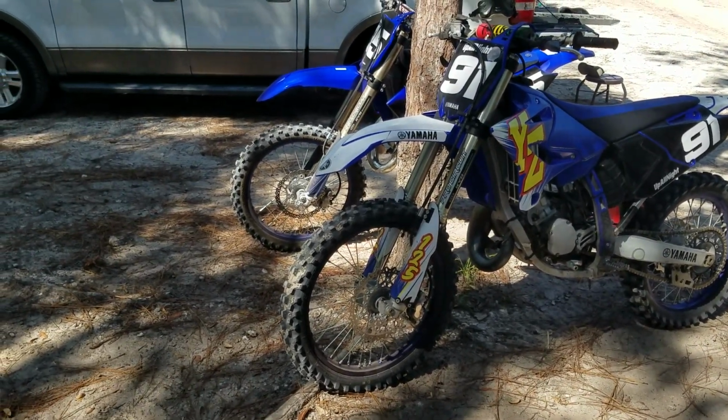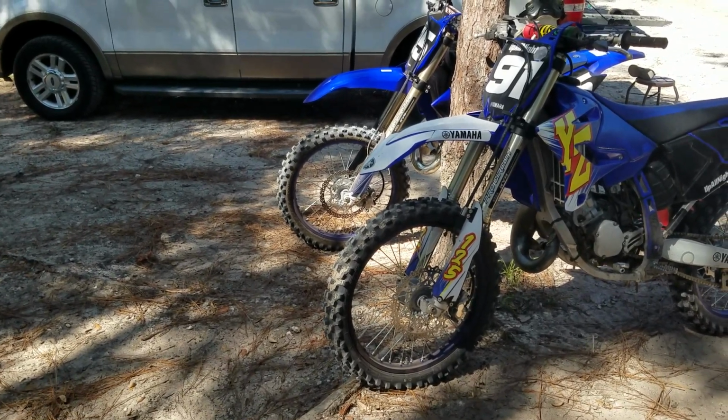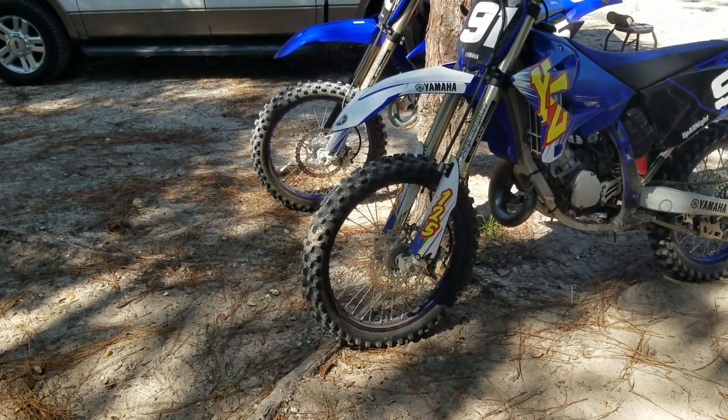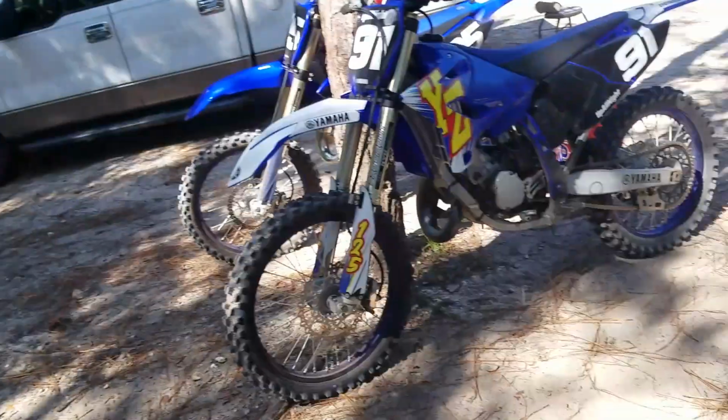So the 21, I did use a front and back brake on both of them, at least in the sand corner over there, the second one we went through. The newer one definitely has better brakes in my opinion. Even with a slight amount of pressure, you will be slowing down a lot quicker than the 20. Yeah, it's got a little more bite to it.